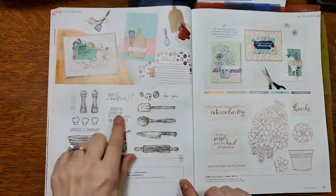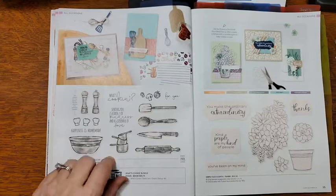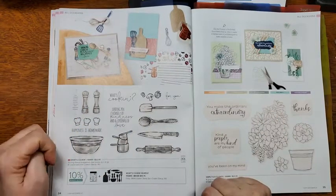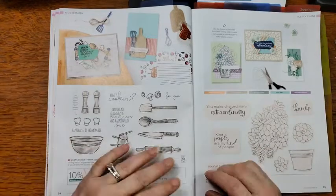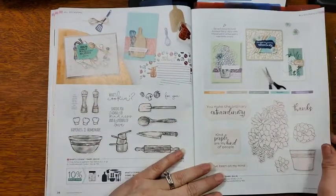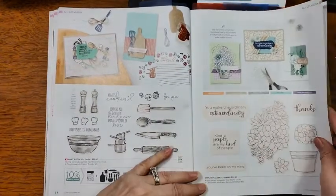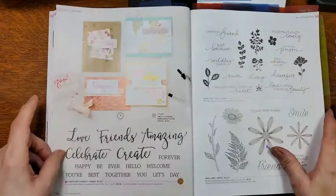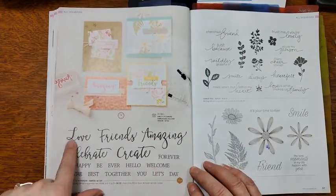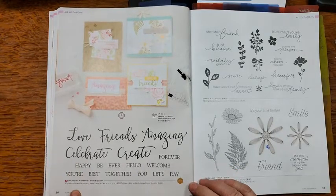So here's another one. This is so cute. I think this would be cute to make recipe cards, but most people don't use recipe cards anymore because you can get all the recipes online. But I love that step back in time type of feel with that. This is Simply Succulents. It's carried over from one of our catalogs. This one here, Create with Friends. I love this font. I think it's so pretty.